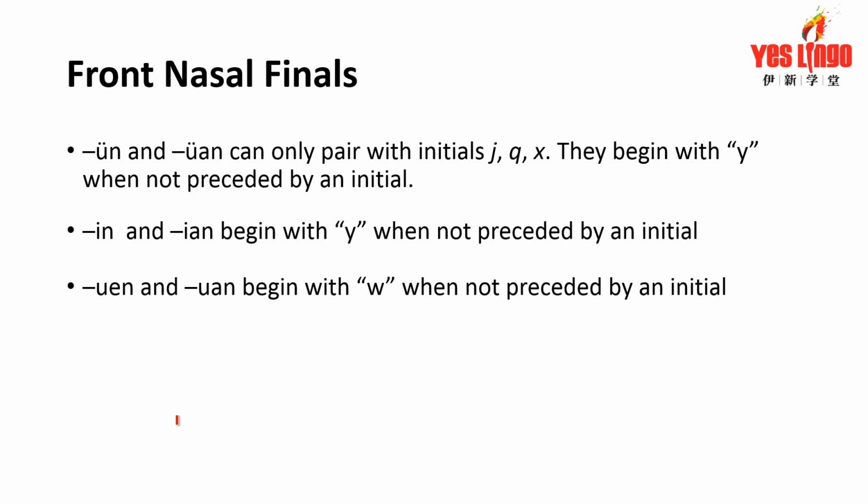A couple of things that I want you to remember from this lesson. When you see the U with a little dot over it, such as yun and yuan, they can only pair with the initials ji, qi and xi. And also, when they stand alone, they begin with the letter y. And then, for all the finals that begin with I, such as ying and yin, they begin with y when they're not preceded by an initial. And same thing goes for the ones that begin with u, such as wen, wan. These will begin with w when they're not preceded by an initial. So please keep that in mind when you're learning to spell them.